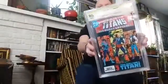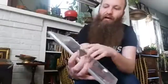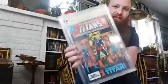First appearance of Nightwing. Super awesome book. Signed by Perez and Wolfman. Very cool book. Thank you, Trinity Comics, for helping me out here. CBCS, the yellow label, it's beautiful. So that concludes this episode.